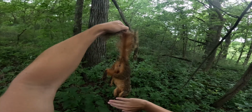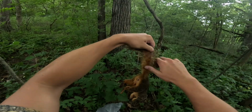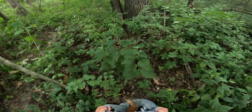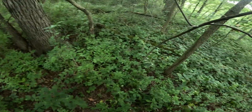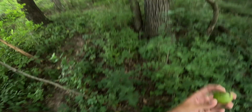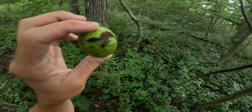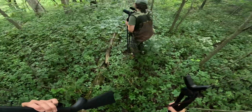I'm trying to blur this for YouTube, but there's squirrel number one. Gigantic fox squirrel. We definitely found the first 2 or 3 sets of the ripe hickory nuts because they're just sitting in these trees like crazy. When we came 2 days ago, the first footage you guys saw, there's no squirrels in these trees at all, and now they're here.